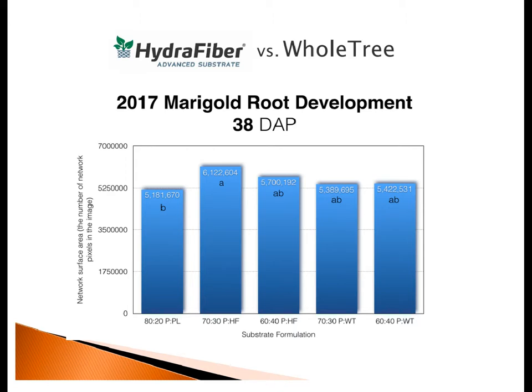Another thing that Daniel and the folks at HydraFiber were very interested in was whether we could do any evaluation of roots. We had done some subjective evaluation, where we developed a scale of rooting and visually inspected the roots and assigned a number based on what we saw. In this particular study, we used a piece of software, where we took a picture of the interface between the substrate and the container. We removed the container off the plant, used a square pot, took a digital image of multiple sides of the pot, and then analyzed that image.